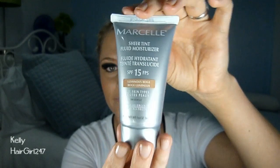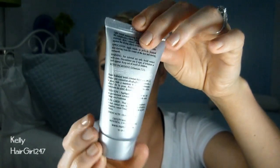Also, what I've been really liking, and I've showed in one of my videos, is the Sheer Tint Fluid Moisturizer in Luminous Beige. This actually has SPF 15 in it, so I use this as my daily moisturizer, and it gives your skin a really nice glow, and it helps conceal. I have a lot of hyperpigmentation and a lot of freckles, so it helps it blend together more. It's not going to get rid of all of it. It's not a foundation, it's a tinted moisturizer, but I like putting this under my foundation to give me a glow and a base for my makeup to moisturize, because you're supposed to moisturize your skin anyway, so might as well use some more coverage, right?